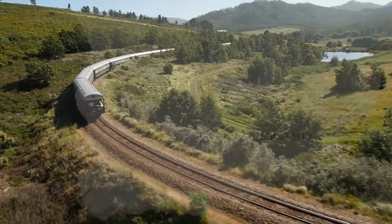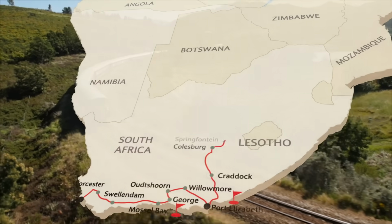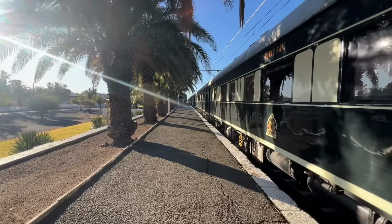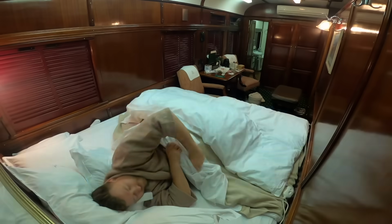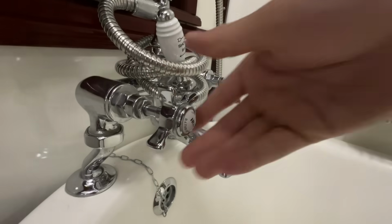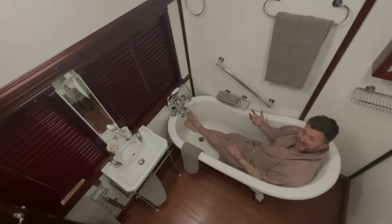Today, I'm taking the world's most exclusive sleeper train for 96 hours across an entire country. I'm staying in the best compartment, a royal suite, which takes up half a carriage, complete with a king-sized bed, champagne-filled minibar, and ensuite bathroom. Yes, you see correctly, that's a bath on a train.